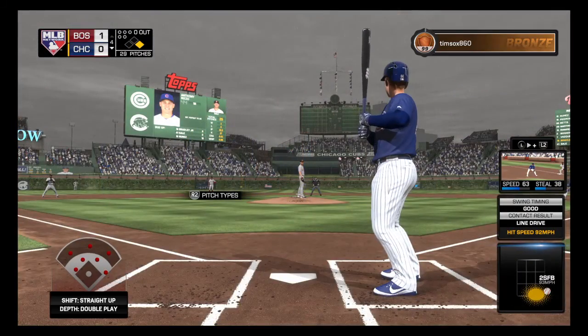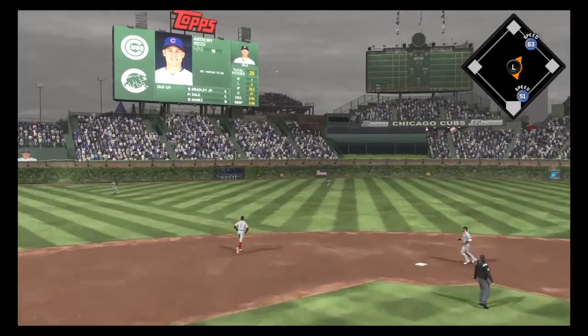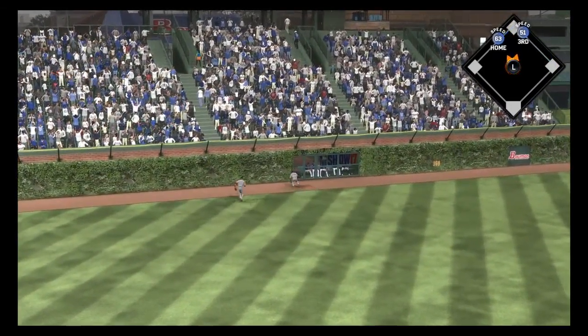Anthony Rizzo stands in now. So far, 0 for 1 with a flyout. First pitch on its way. Lifted the other way out to left center. Chasing after it is Bradley. And a dive out there in left center, but he can't come up with it.